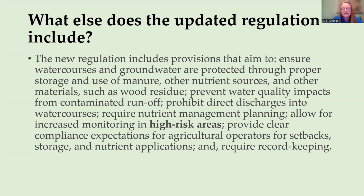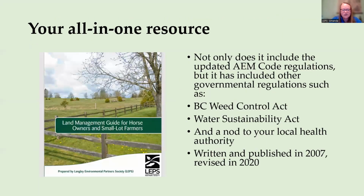And it's just one of those things. So record keeping, nobody wants to do it, but we made it very easy with our guide. I call it this all-in-one resource. Not only does it have the AEM code regulations in it, we actually wrote this particular, well, I'll call it an informative document. So it's easy to read. It's a very conversational read. It's very clear. And we actually include other regulations. So then you have the best of both worlds.